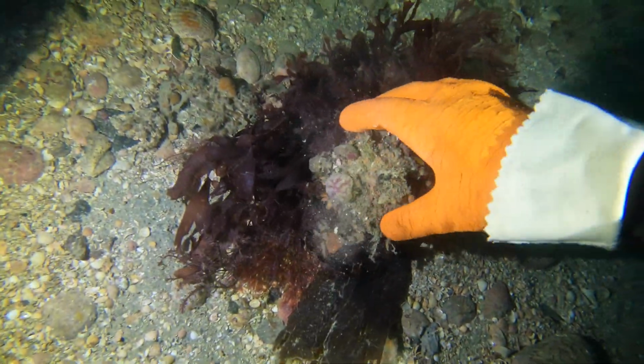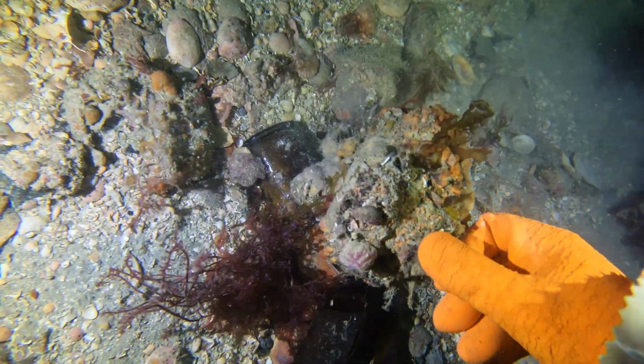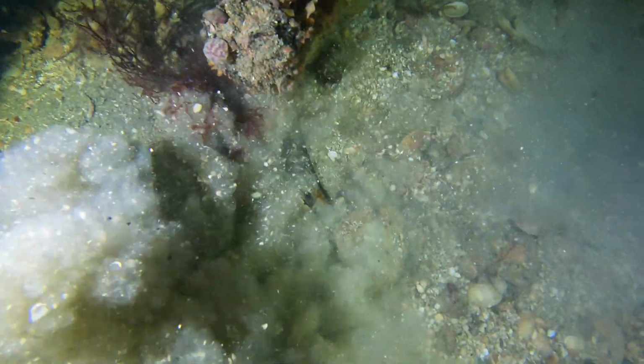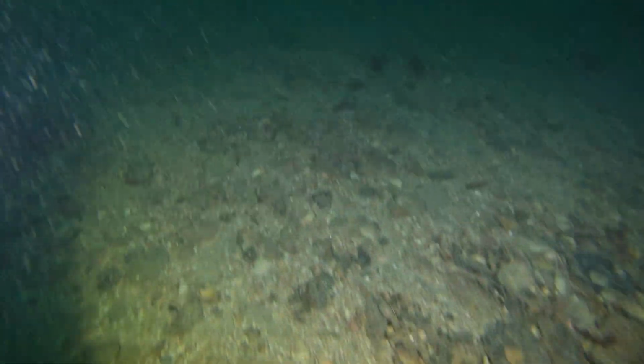Not quite sure what this thing is. Solid, whatever it is. The seaweed's wrapped around it as it's come down with the tide. There's also some sort of bottle alongside it. It's not very old. You can tell by the lip. Looks very shiny as well, which is normally a giveaway.